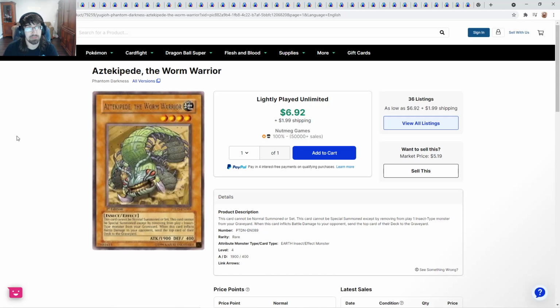Aztecpede, the Worm Warrior here, coming out of Phantom Darkness. If you guys don't know what this guy does, basically you special summon it by banishing an insect. And when it inflicts battle damage to your opponent, you can send the top card of their deck to the graveyard. So it's basically a starter slash extender, depending on how your grave looks.